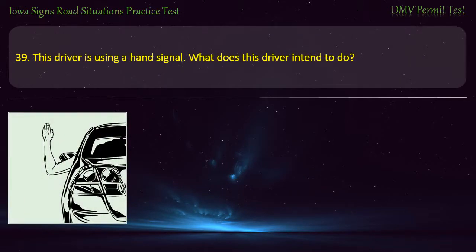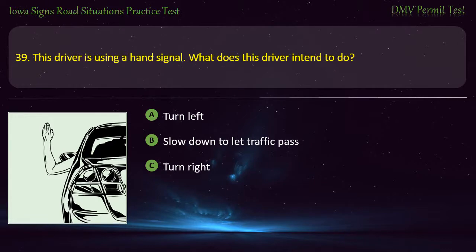Question 39. This driver is using a hand signal. What does this driver intend to do? Turn left. Slow down to let traffic pass. Turn right. Slow down or stop. Answer. Turn right.